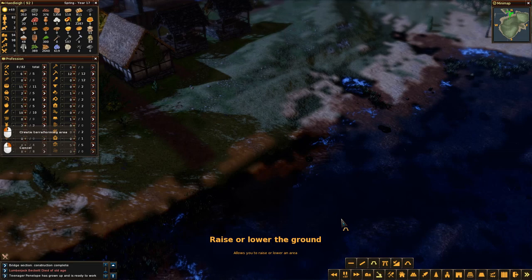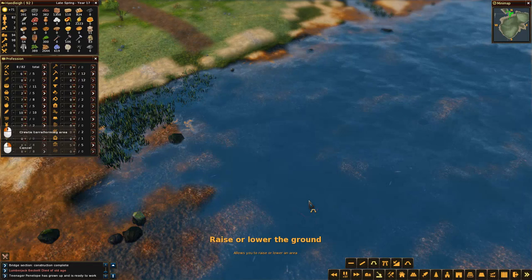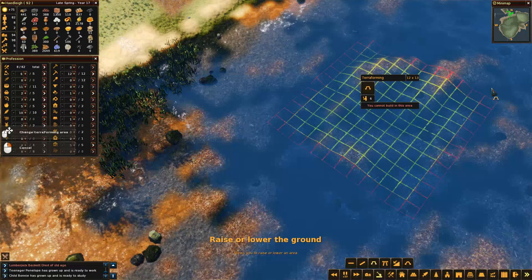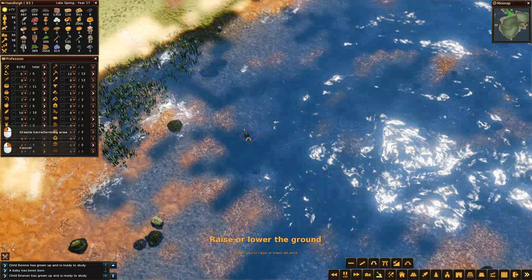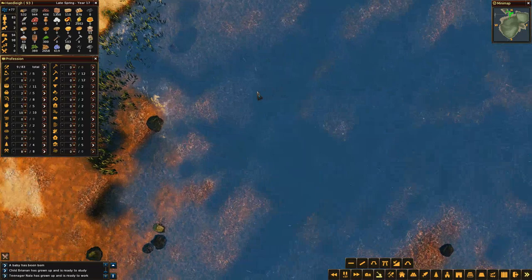We're going to try something. I want to lower the ground in this area. All right, we may just have to have a shallow water port. Whatever.